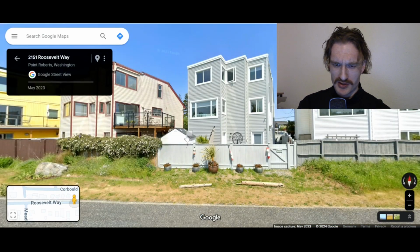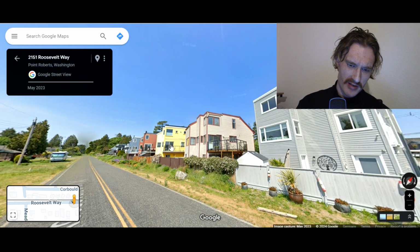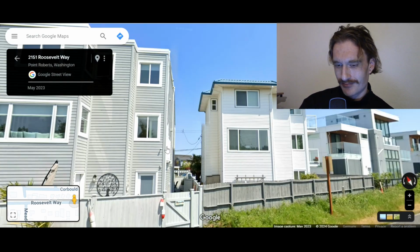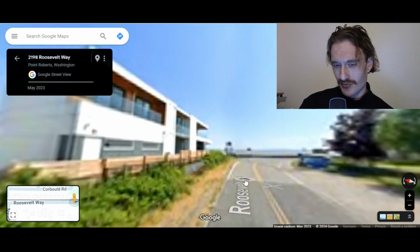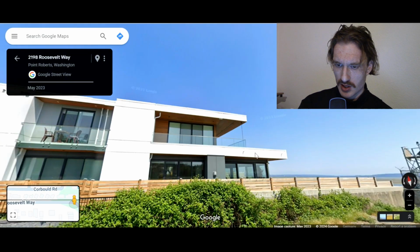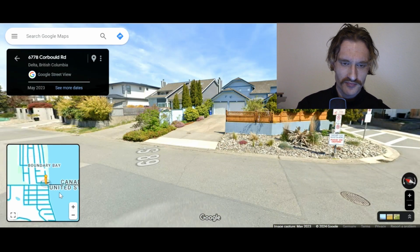But look at these beautiful houses, by the way. Aren't they stunning? I think they're very gorgeous. Gorgeous. And this is some newer house, which seems a bit unnecessary. Oop, and we jumped to the Canadian side.